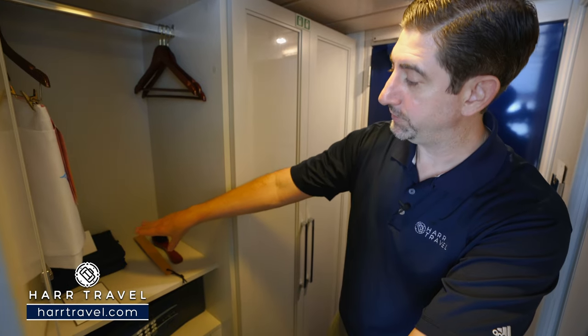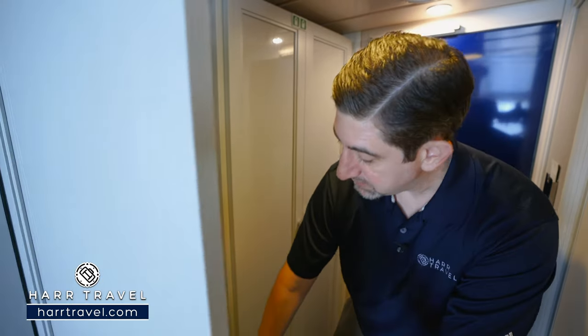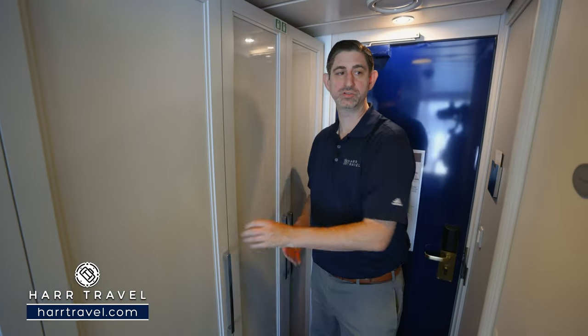Now you've got those cashmere throws that you can utilize out on your balcony, full-size laptop safe, and then down below, you're gonna have drawers for more storage.